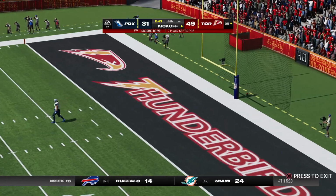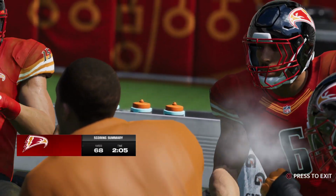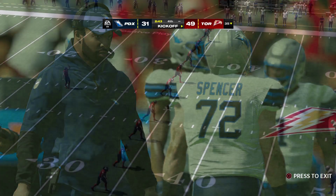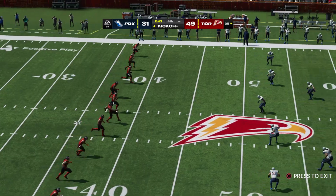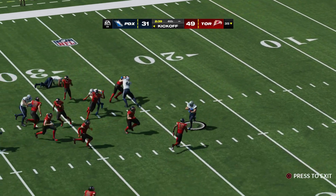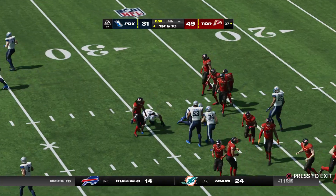Extra point splits the uprights, and the lead is up to 18 now. So that winds up a 7-play drive all told, and it ends with a 1-yard touchdown run. The kickoff team on the field now as they will send this one away. And they'll get him down inside the 30 at the 27.